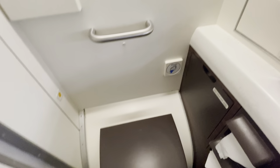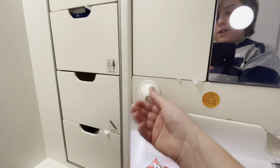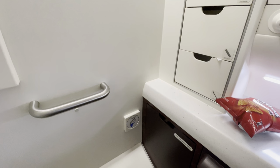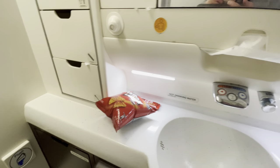But by the way, this is the centre galley loo, one of them anyway. There's a little air nozzle here, some more amenities in there. And of course, a nice big coat hook. Overall, it's a pretty solid loo. Anyways, I think it's about time to head back to the seat, have the snacks, and then have a nice little rest.